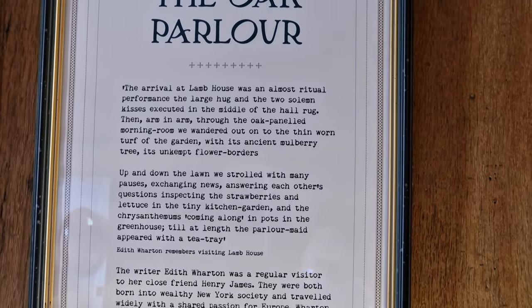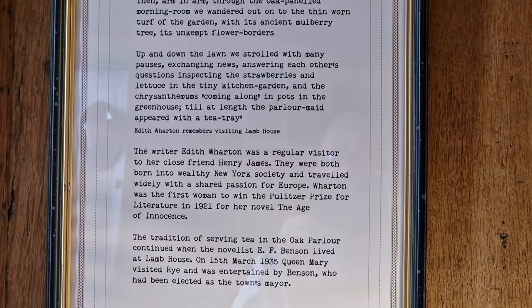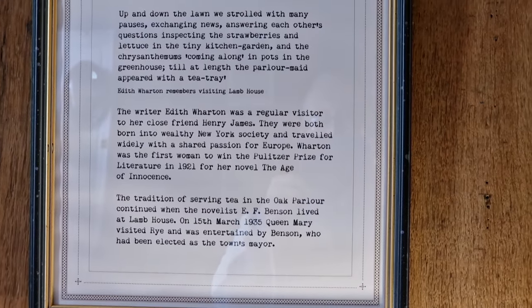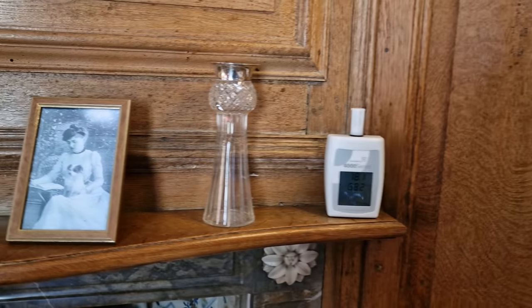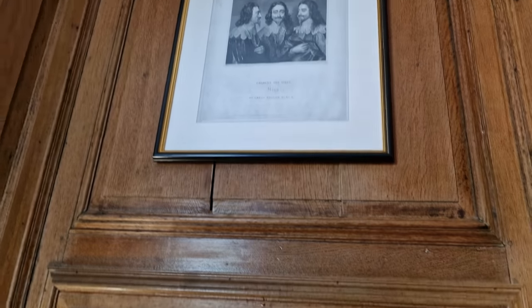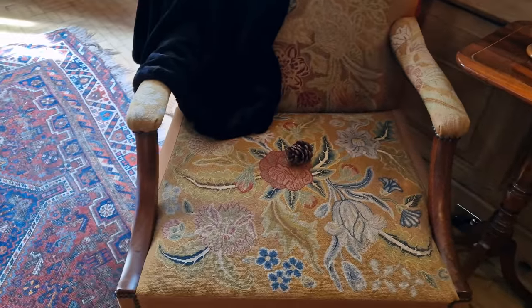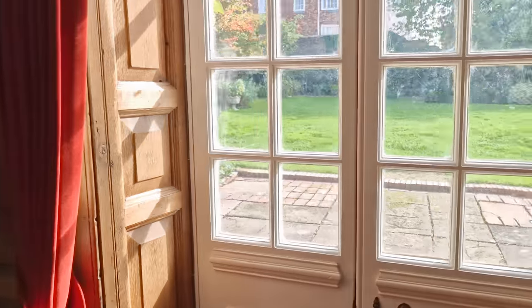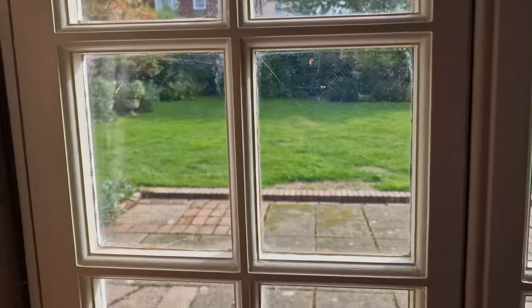Just pause to read if you want to read anything. King Charles the First. King Charles had lost his head. Unfortunately, here we are, it's out into the garden, which we'll be seeing more of soon.